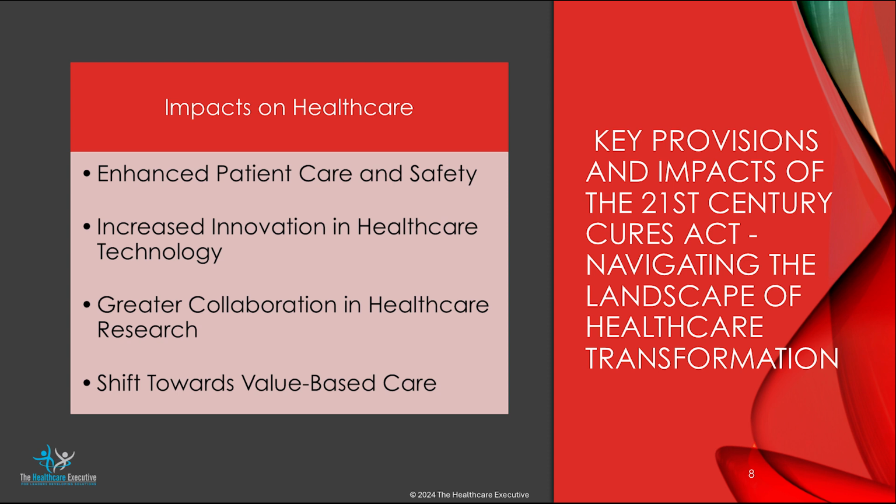The Act is a driving force behind innovation in digital health. It leads to the development of new tools and platforms that enhance patient engagement and outcomes, as well as greater collaboration in healthcare research. The Act's funding and policies encourage collaborative efforts in medical research, advancing our understanding and treatment of various conditions.